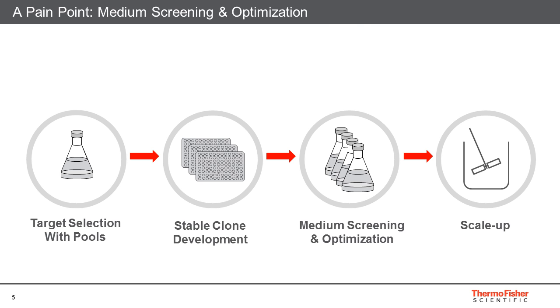So at this point, I would like to ask the audience a question. How long does medium and feed screening and optimization take you during process development? 0 to 1 month, 1 to 3 months, or greater than 3 months? Can you please click on the screen?